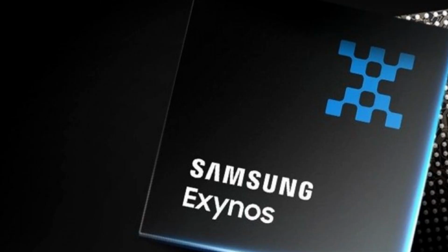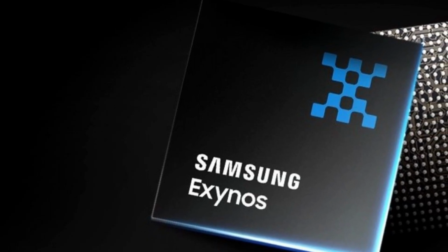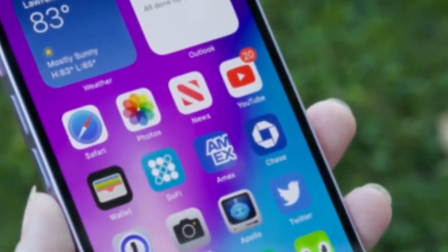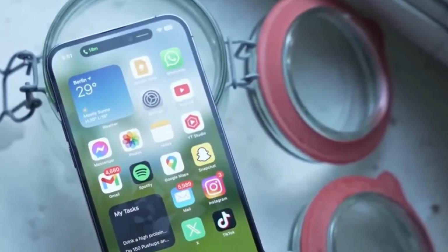Other companies have done this too. Samsung, for example, uses its Exynos chips in some models and also supplies modems to brands like Google. Apple moving in this direction is not just about cutting costs, it's also about owning more of the entire iPhone experience.